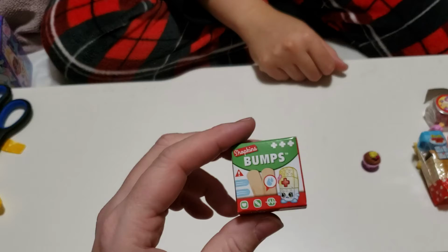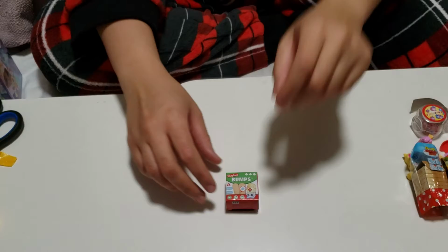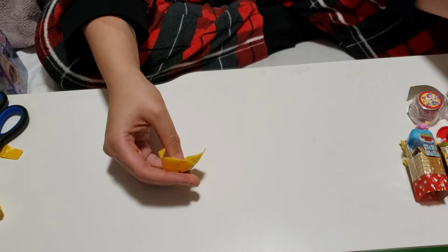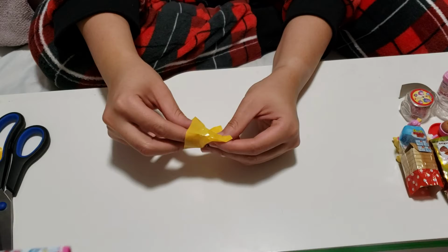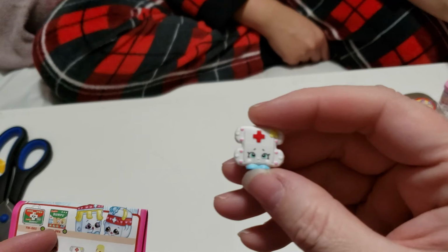This is Bumps. Oh, Band-Aids. Oh, look at the family. It's cute. All right, let's open Bumps up. I'll find Bumps on the checklist. Bumps, there we go. Got Bumps over here. So we got our checklist of Bumps right there. And we got, oh, look at this one. Looks like a little nurse. This is called Boohoo Bandage.